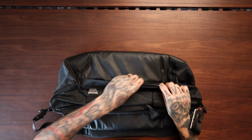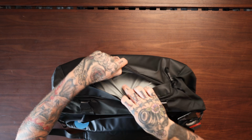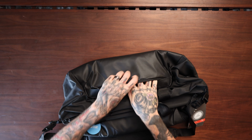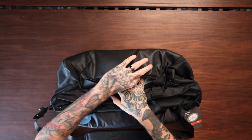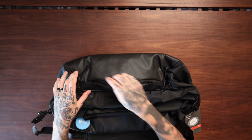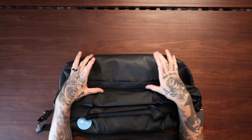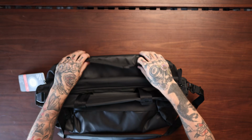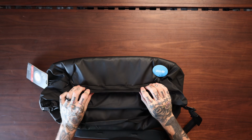I think it's going to be a bit easier once we fill it out because this bag will stay upright. There is a pocket on this side here that you can unzip. Inside there is a nice little storage area. Nothing major. Maybe fit a Nintendo Switch in there. You can fit your passport, your wallet, or a phone, something like that. About Nintendo Switch size. Other side of the bag here, another pocket.